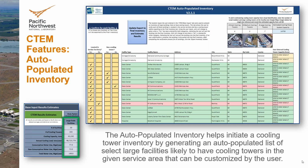So then also you can add, so this is a static list. Down at the bottom of this, you can add additional large facilities. However, in order for it to be included in the overall estimate, you have to enter an estimated cooling tower capacity in tons, the row to the right there. We also added a feature at the top right of that tab to help do a very high level estimate, based on visual inspection of that facility, of what the cooling tower capacity would be.